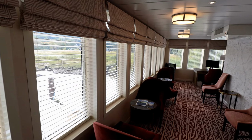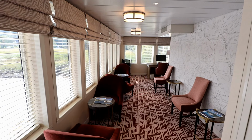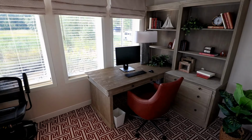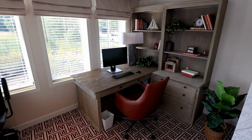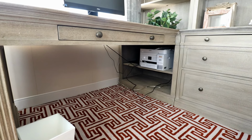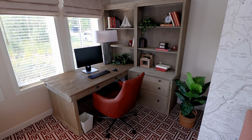It's a quiet little place with total privacy behind a closed door, and I never saw anyone else back here. There are tables and chairs and a desk with a computer where you can sit down and access the internet. There's even a printer underneath the desk if you need to print an airline boarding pass or anything like that.